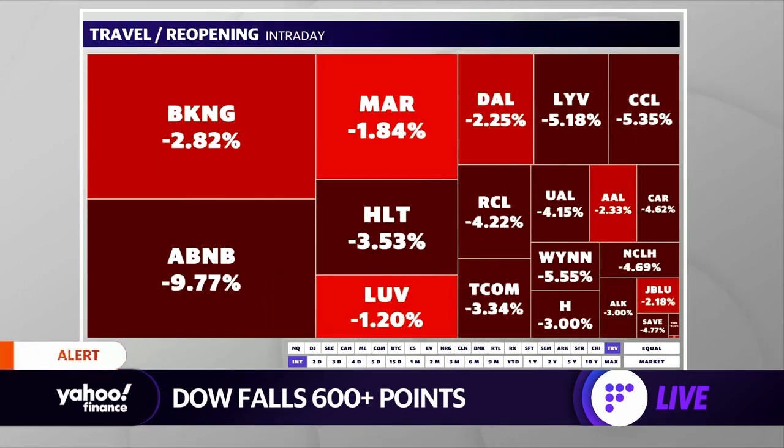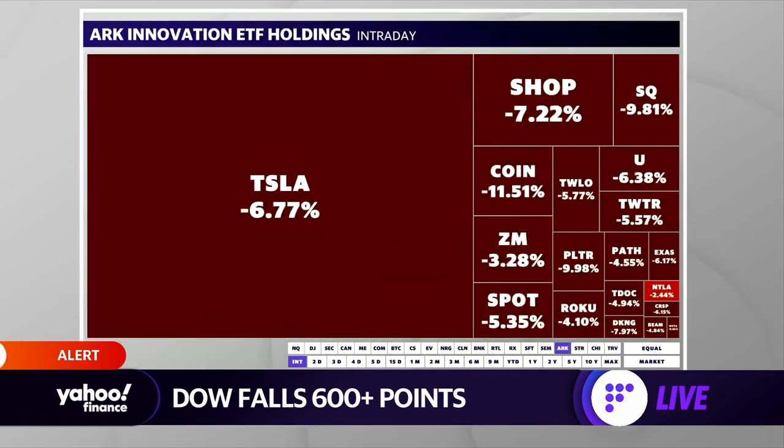Want to take a look at the travel sector here. A lot of red on this screen as well. Carnival Cruise Lines off more than 5%. Hilton down 3.5%. Airbnb down 10%. And we got to take a look inside the ARK Innovation Fund components. A lot of red, a dark red on your screen here. And want to kick it off to Brian so we can get his thoughts on what's going on here, guys.